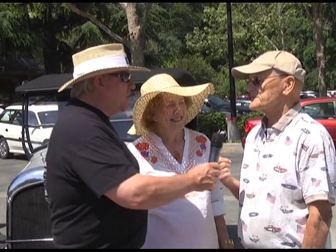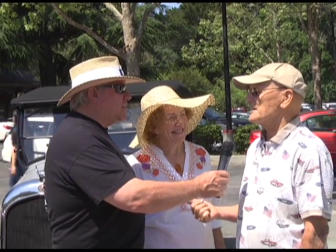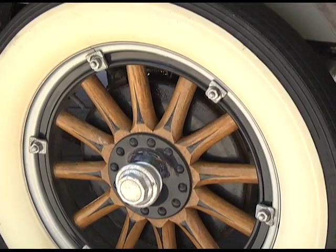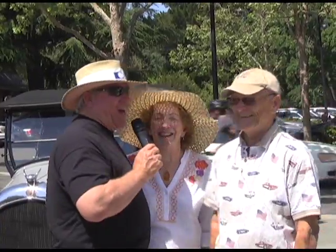Well, believe it or not, this is a model B70, and it's a B70 because he said it would go 70 miles an hour. If you can imagine that in 24. 70 miles an hour with wooden spoke wheels. Right. He hasn't done that, has he? Not exactly. About 40 miles an hour on 280.